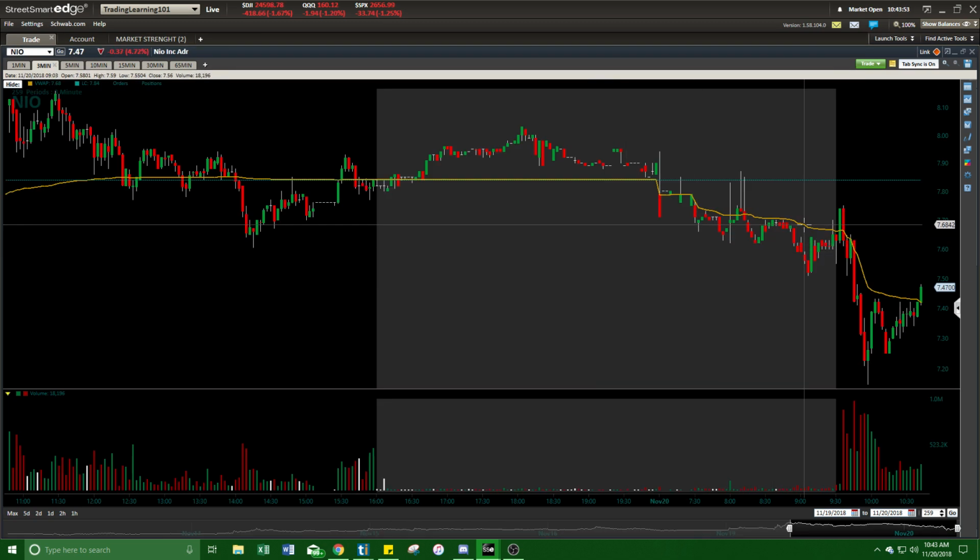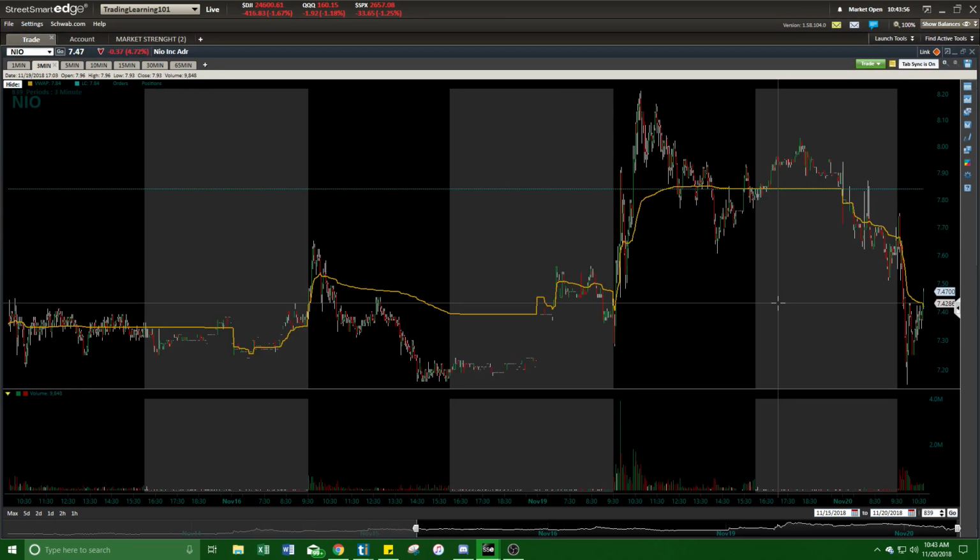I also had NIO on my watch too. It fell below this key support here at 750, but yesterday would have been a great nail on this, as it had this spike here from 730 up to a high of 820, and then fell all the way back down to key support here at the 750 level, bounces, and then right into the close and after hours, this hits a high of 803.